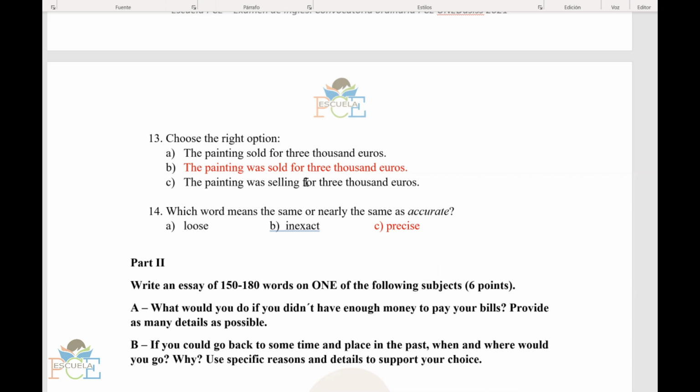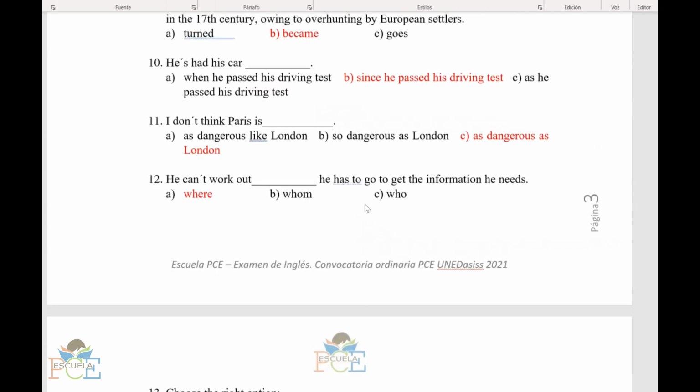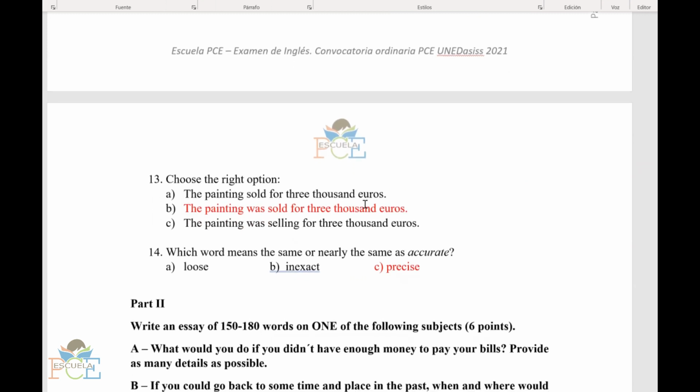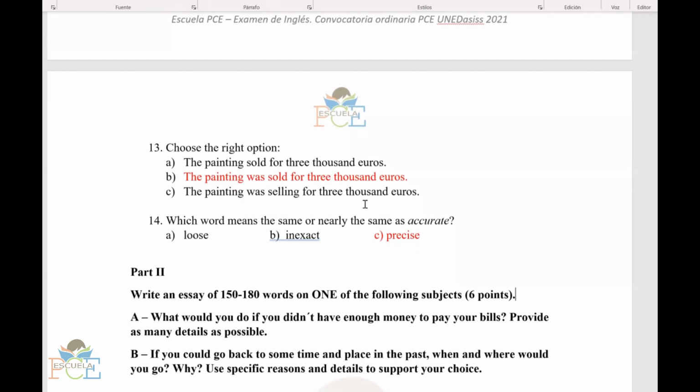Okay, just by passing the part 2, you can get 60% of the mark. So you can pass the exam with the writing alone. Okay, while last year the reading and use of English, if you had a perfect score, you would have already passed the exam. In this year, no. Okay, you can only get a 4 in this case. A 4 in the reading and use of English section, so not enough to pass the exam. Okay, so preparing the writing is paramount in this case.